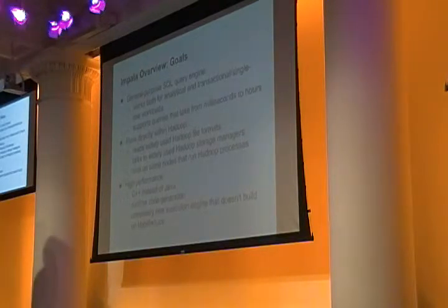A third goal was to provide high-performance query execution, SQL execution, for Hadoop, and to that end, Impala was written completely from scratch in C++, and not Java, at least the execution side of it. It also uses runtime code generation and does not reuse anything such as MapReduce or existing open source query engines such as Postgres.